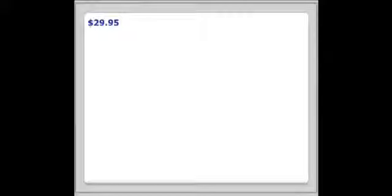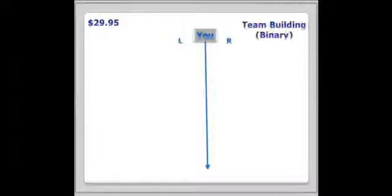So $29.95, it puts you in the system. You're an independent contractor. And what it does, it puts you in a computer program. And this is a graphical representation of the computer program. So there's you, and you have a left side team and a right side team. This is the team building part of the program here.